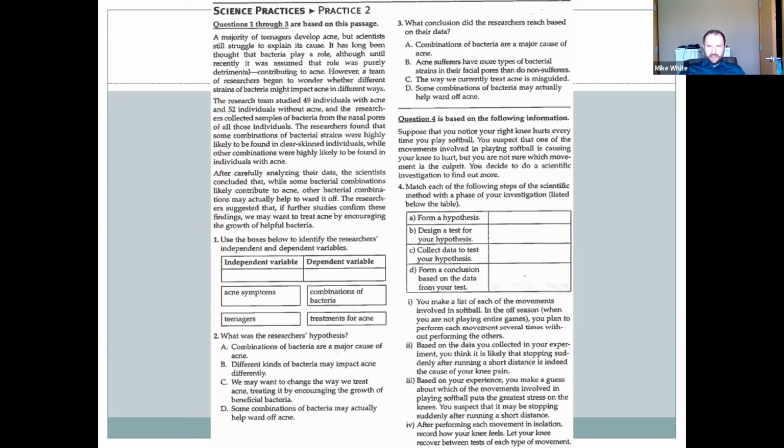So number 4, this is, surprise, surprise, talking about the scientific method. Suppose you notice your right knee hurts every time you play softball. You suspect that one of the movements involved in playing softball is causing your knee to hurt. You're not sure which movement is the culprit, so you decide to do a scientific investigation to find out more. Then it says match each of the following steps of the scientific method with a phase of your investigation. The steps are: form your hypothesis, test your hypothesis, collect data to test your hypothesis, and form a conclusion based on the data from your test.